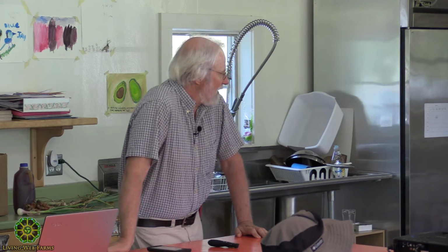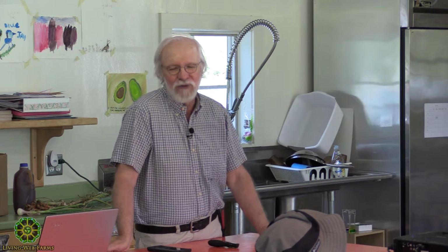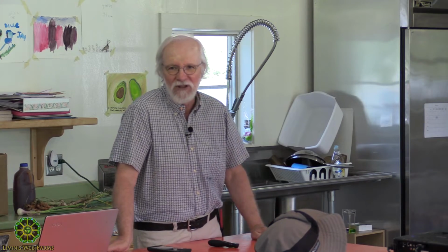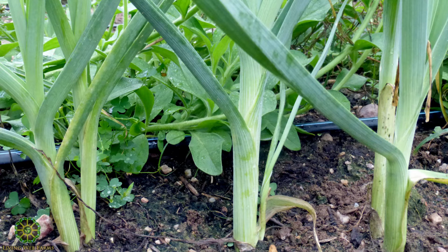Okay, so then other varieties, like the fall, early winter ones, are two that are listed there. And I couldn't remember other ones I've grown over the years. I basically grow what they sell in the catalogs. I don't chase down a variety I love, because I haven't loved any leeks so much that I would chase down King Richard if I lost it, because it's such a niche one.